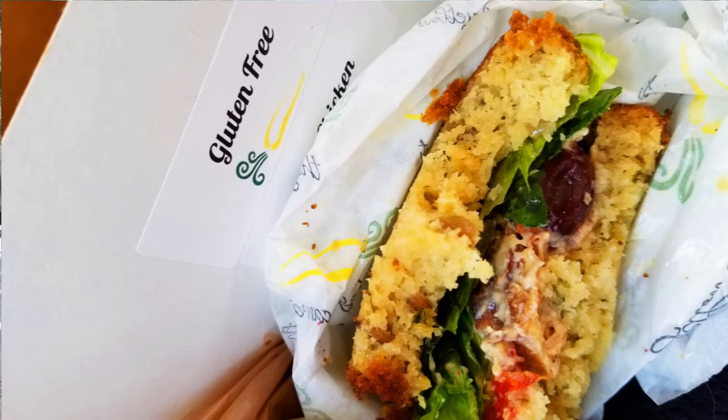Just make sure that you bundle up. Make sure that you order a box lunch. It's worth the money to do. They'll have it all ready for you. And dress warmly.